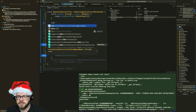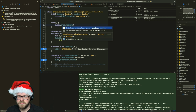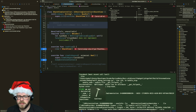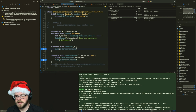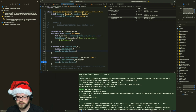And remember how I said it should have commented things out. super.init with nibName. No. Okay. What? Okay, so that happens there. I think all I want to do here is just dump extensionContext. Wait, no, hang on. Not in loadView, rather in viewDidLoad. Let's see if we have an extension context there.